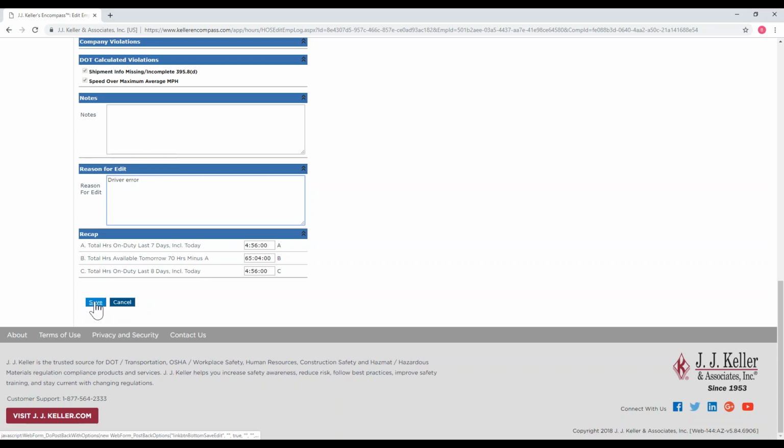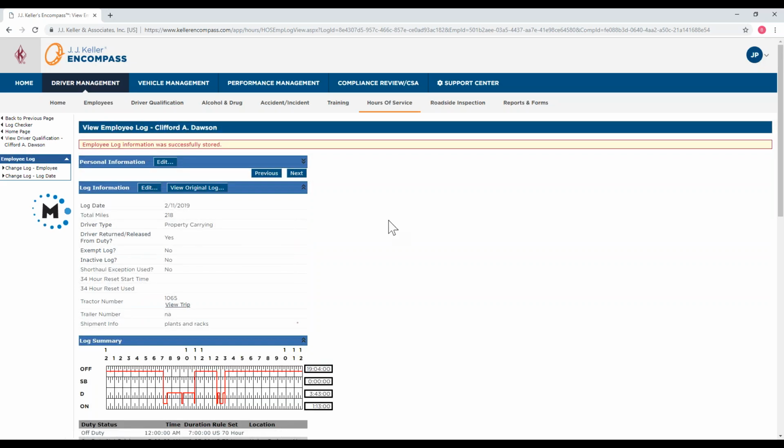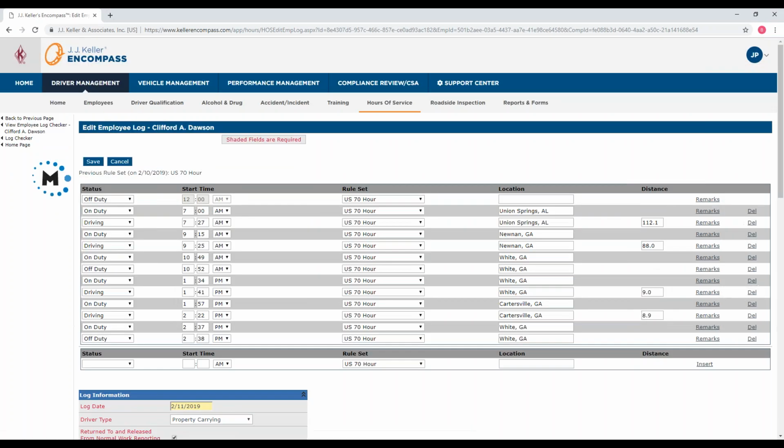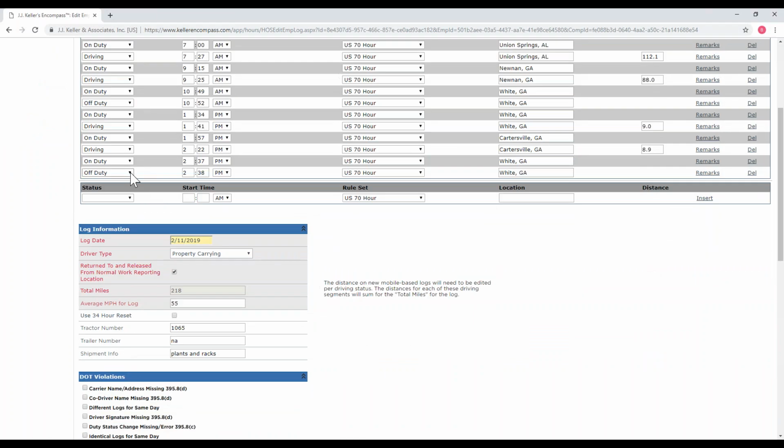Anytime you edit a log, you have to put a reason for the edit. If you edit logs, you cannot change driving time. If a driver forgets to log out at the end of the day, you can go in, and this is what Kelly and I do. If you call us, we go in and add it. We hit edit. Usually you'll see that it's on duty if they forgot to log out.